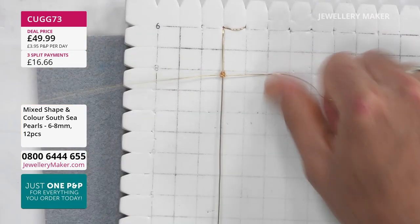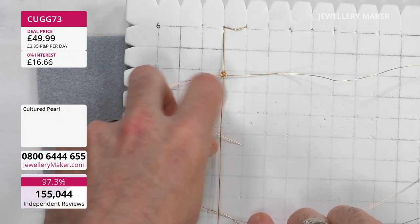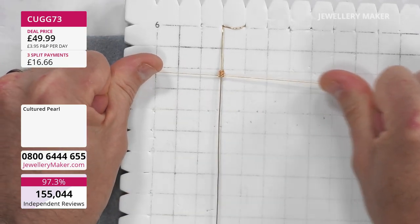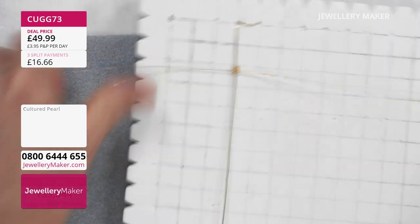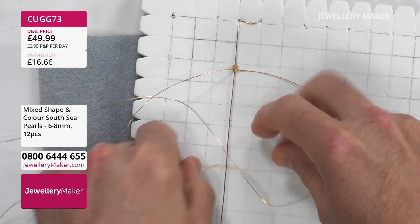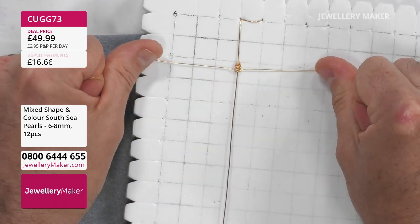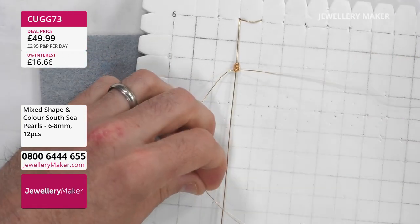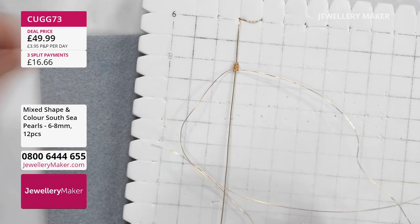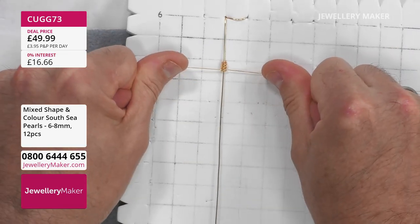And as you can see, I'm only using 0.6 millimetre for the lazy, but it still holds really well. Okay, so you pull the knot and then you pull the wire. You see how straight and soft it is now. So I'll do a few more. Pull that through nice and tight. And then we'll do a few more. Okay, pull it through again.